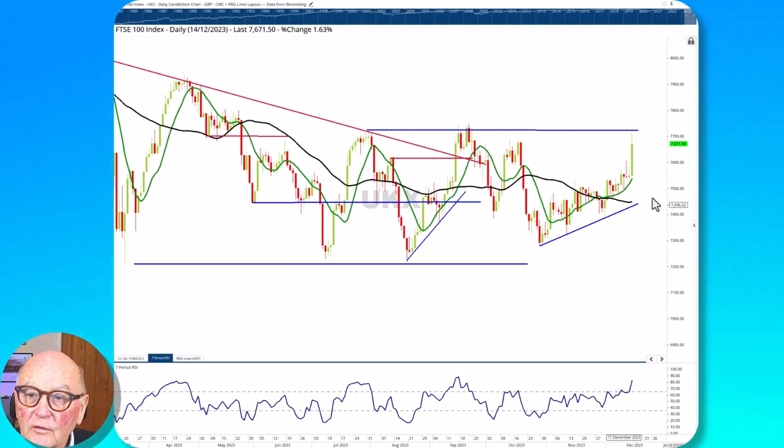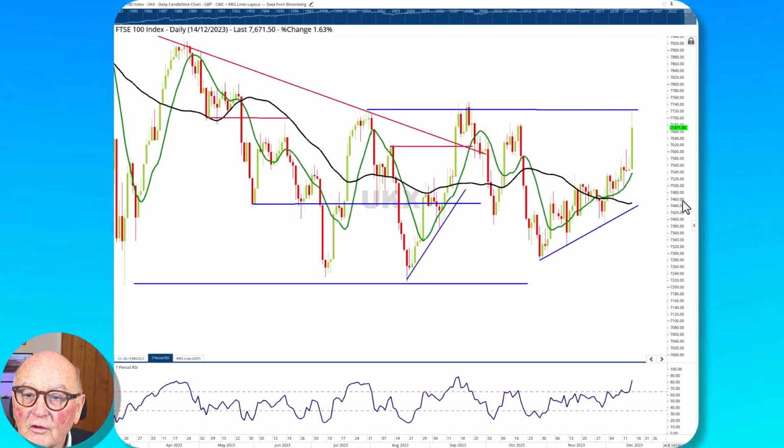Now, next one to look at is the FTSE. Not that the FTSE was in a good position on the RRG chart, but it's at a very interesting technical position. We had a high here at 7,728, then a couple of highs just above that, and then on Thursday we touched it and backed off from it. So it's feeling the heat from that resistance level.